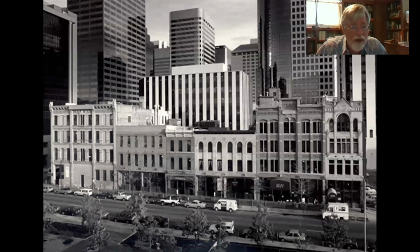Here's Market Square, another one of the best blocks, I think, in the lower downtown historic district. And behind it, you can see the eruption of the modern oil boom city and all the boom that has happened. These buildings in the foreground represent the original 1870s, 1880s boom. In the background are the 1970s, 1980s boom.